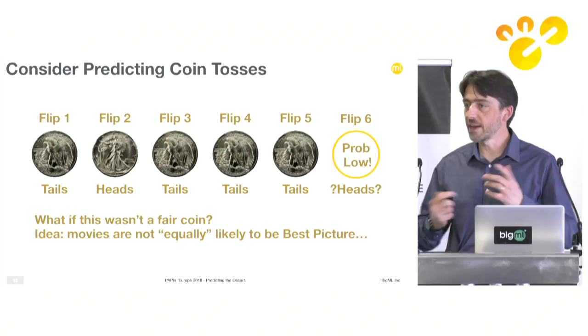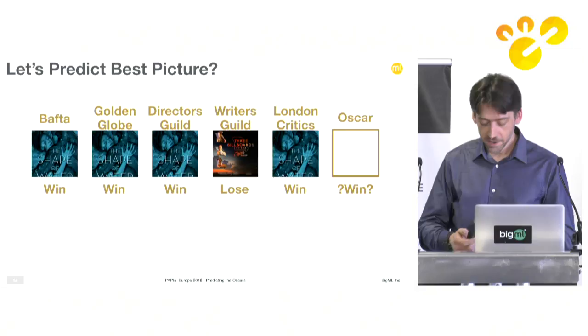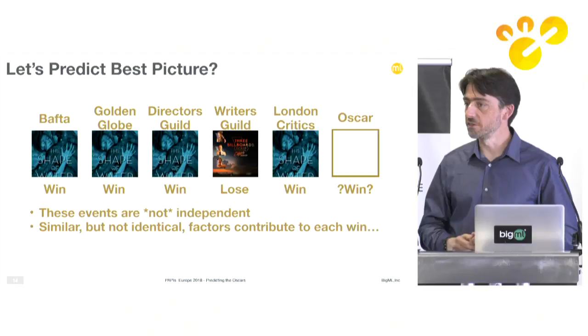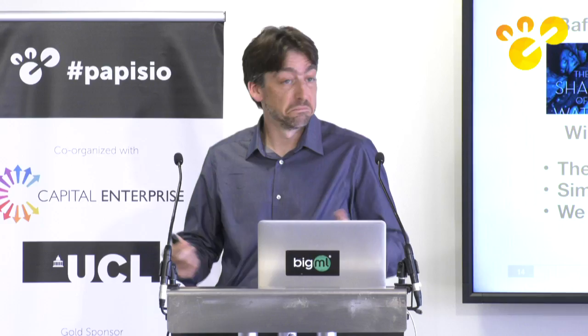So how do we know? Well, we could look at other wins, right? We could say, okay, The Shape of Water wins a BAFTA award, and then it wins a Golden Globe, and then it wins the Directors Guild. It doesn't win the Writers Guild, that's okay, but it also wins the London Critics. Yeah, notice the reference there. And then will it win the Oscar? Okay, well, these events are not independent. These are not coin tosses. They're similar but not identical factors that contribute to each one of these wins. The quality of the acting, the quality of the writing, whether or not you rub elbows with all these same people and they're like, hey, you've got to vote for it because, you know, my cousin worked on this movie. Who knows? There's a billion factors that are all going to correlate these. So we can expect a higher probability for Shape of Water to win the Oscar. That's the basic idea.